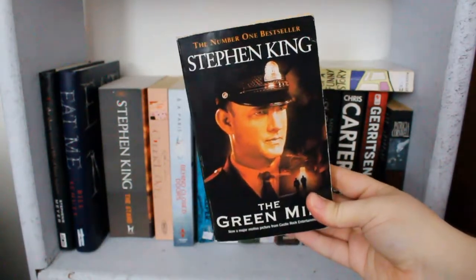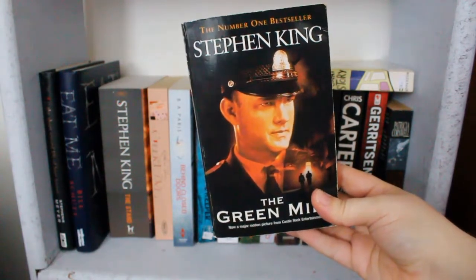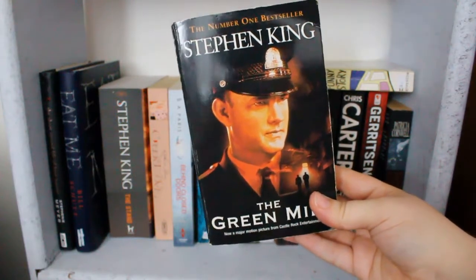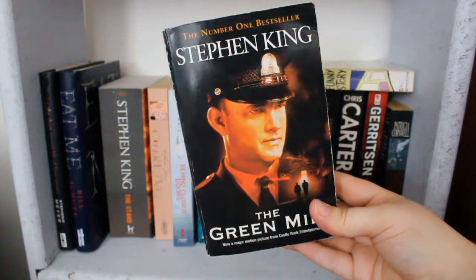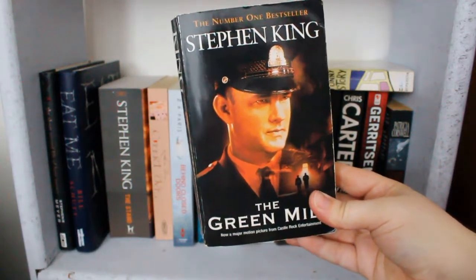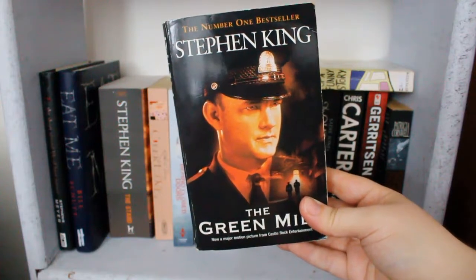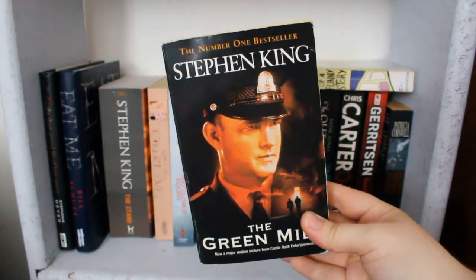Then we have The Green Mile by Stephen King. As you all know, I love Stephen King and I'm collecting his books. I've got quite a lot of them now. This one I've seen the movie for again. It had Tom Hanks in, who is one of my favourite people of all time. This is a book that follows a man named John Coffey, who is sentenced to death for murdering and raping two little girls, and it's kind of about, is he evil, or is evil something that is bestowed upon people, I think.